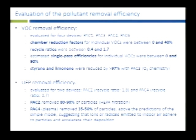Related to that is the fact that the recycle ratios are so low. You see 0.4 to 1.7. That means some of these air cleaners didn't have the capacity even to process just once the air present in the chamber. So it's not surprising that the reduction of the concentrations in the room was so low. When we looked at the single pass efficiency, it spanned pretty much a whole range. Some air cleaners were very effective for some VOCs, but not for others. I can't go into all those details now, but we do have that analysis done at the compound by compound level.